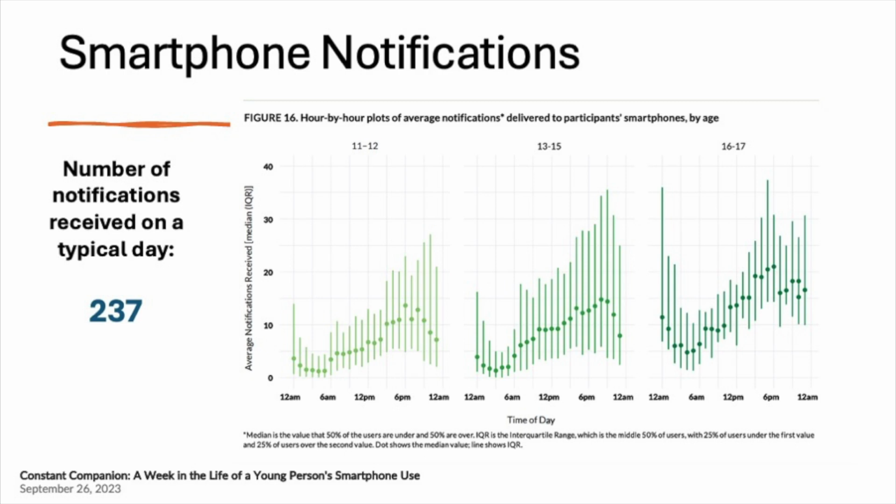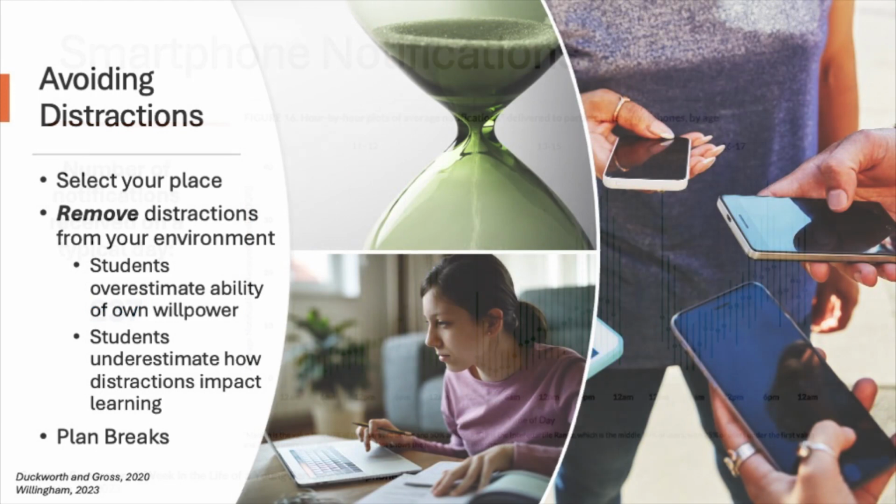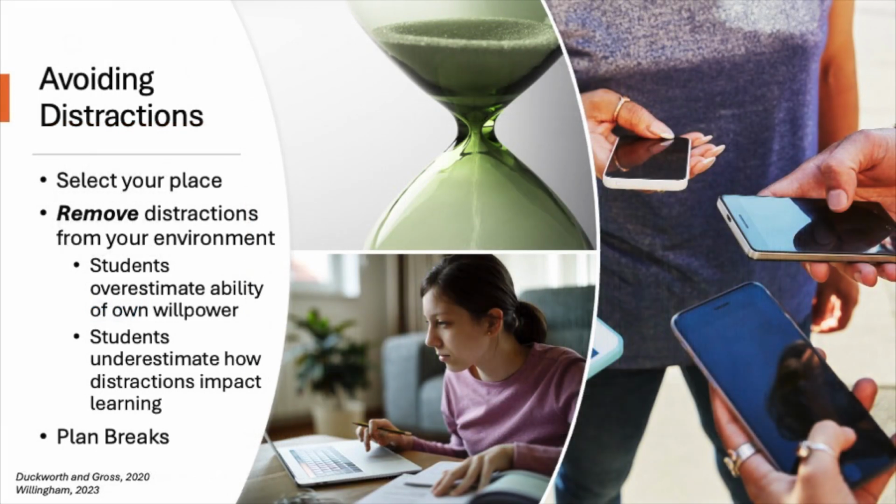All right, look at that. How many snaps they get. Obviously, there's some variation with them. This is basically like a Pavlovian response. The average kid gets 237 notifications a day. 237. Now, yeah, it's crazy, right? And I hear it. They're not supposed to have smartphones in our classes, but yet they put them in their backpacks, and it's ding, ding, ding.